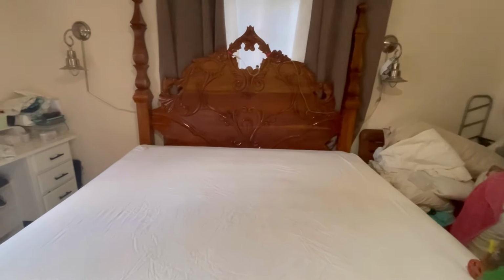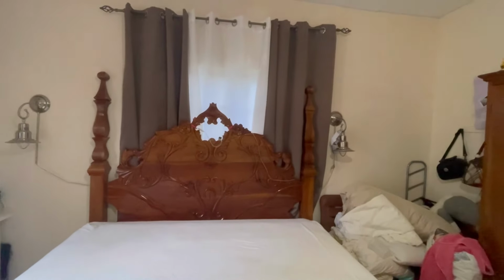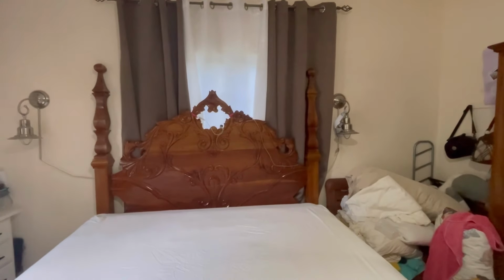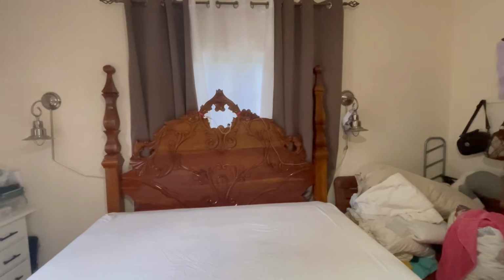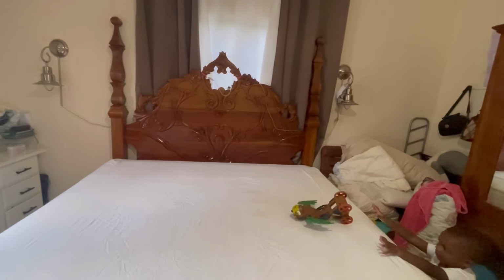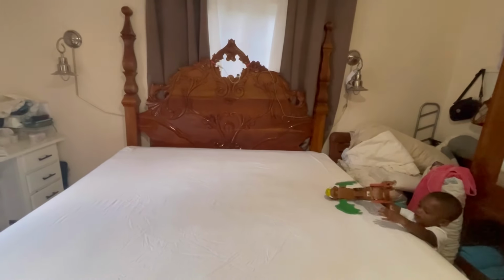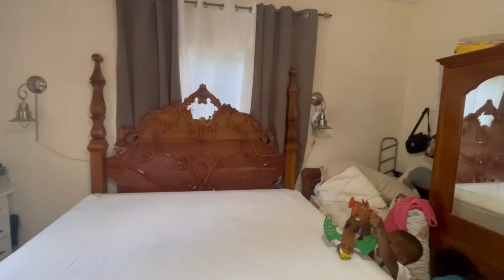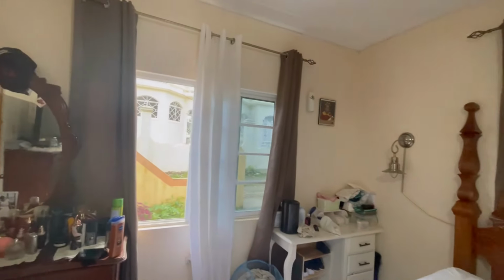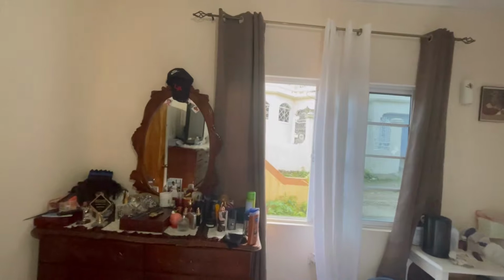So right now I'm going to change the curtains as well and turn it into Valentine's, red and white. So y'all stay tuned for that. I'm just giving you the before. When I'm done, I'm going to give you the after. So this is it. In here is a mess. See there? It's a darn mess.